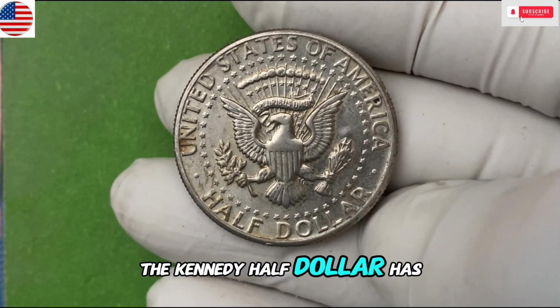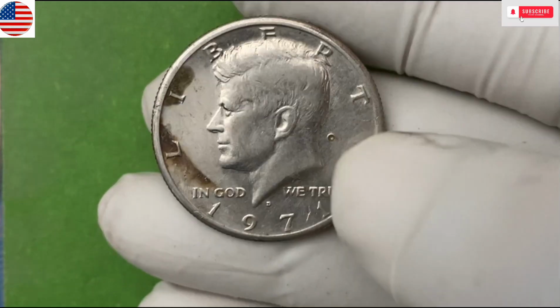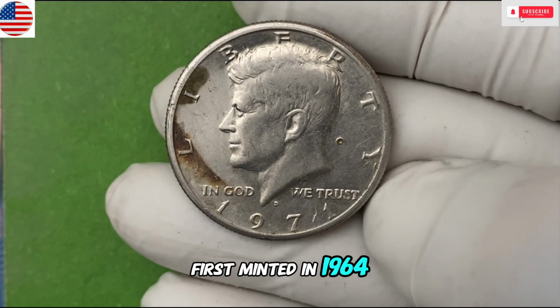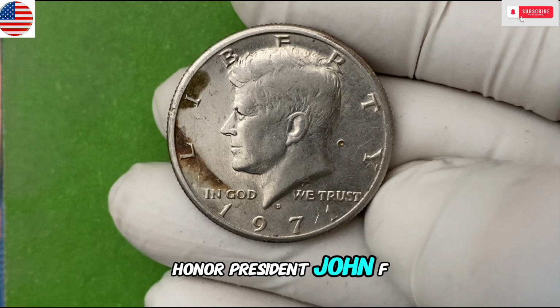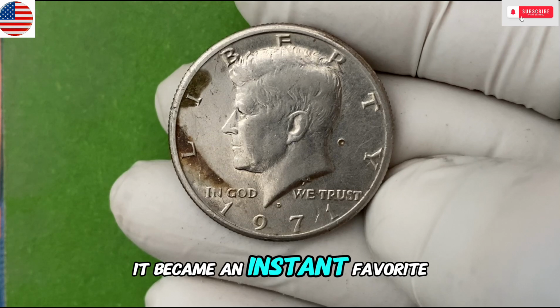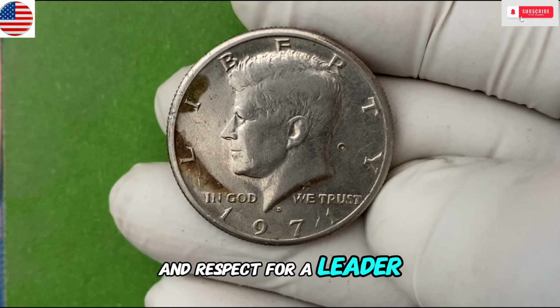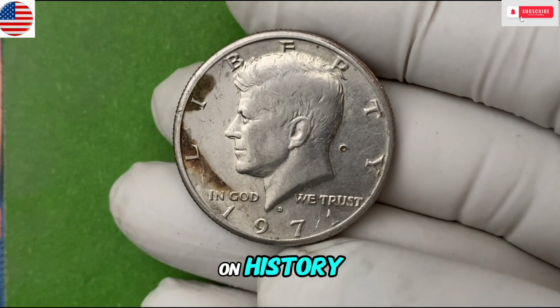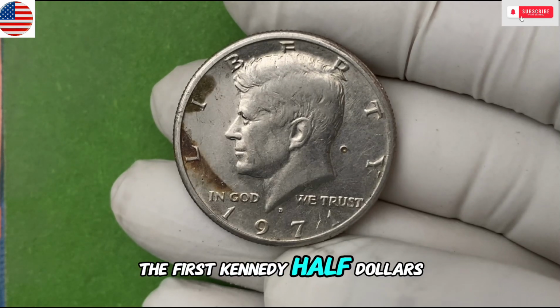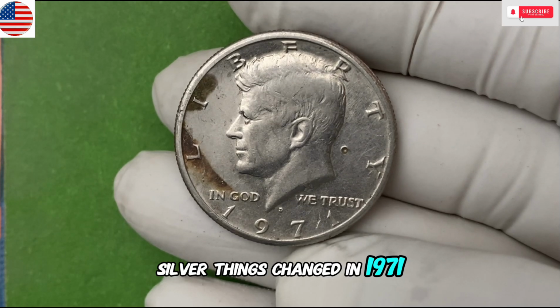The Kennedy half-dollar has long been one of the most cherished coins in the United States. First minted in 1964, this coin was created to honor President John F. Kennedy after his tragic assassination. It became an instant favorite among Americans, symbolizing the nation's admiration and respect for a leader who left a lasting impact on history. While the first Kennedy half-dollars were struck in 90% silver, things changed in 1971.